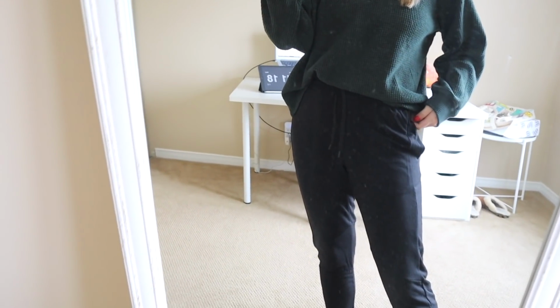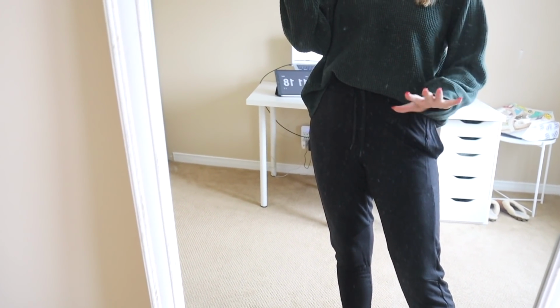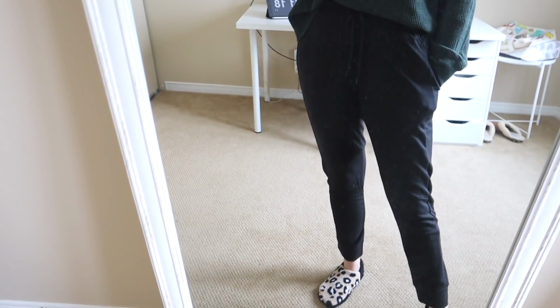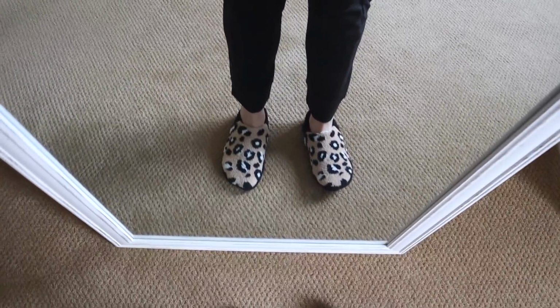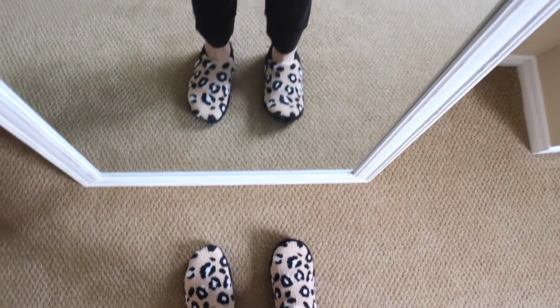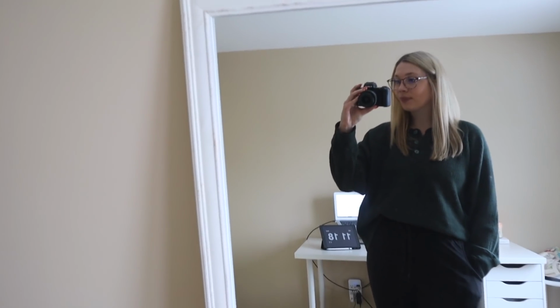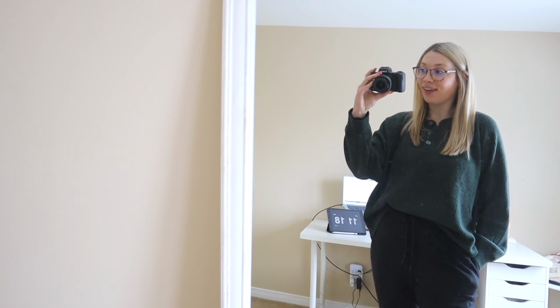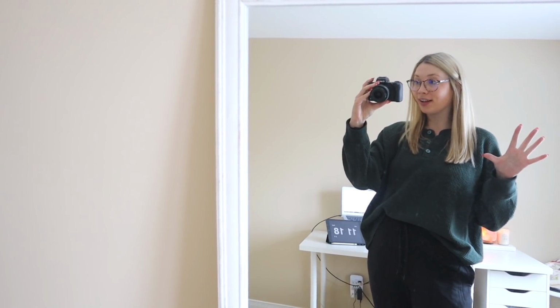I recently got these black joggers from, wow, my mirror is so dirty, Marshalls. They're from the men's section. Men's joggers are just superior since I'm tall. And then, yeah, these don't match, but these are slipper socks from Steve Madden, also from Marshalls. But that is my work outfit of the day. I just clocked out for my lunch, so let's chat.